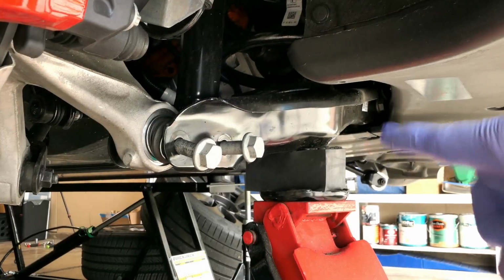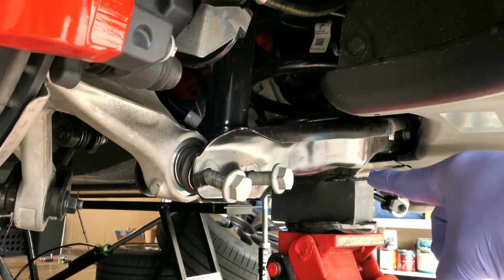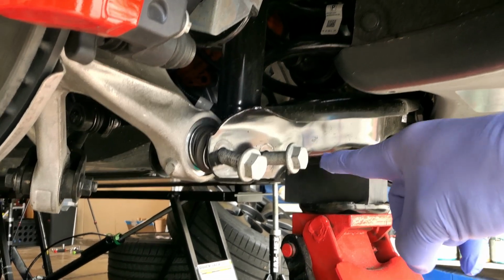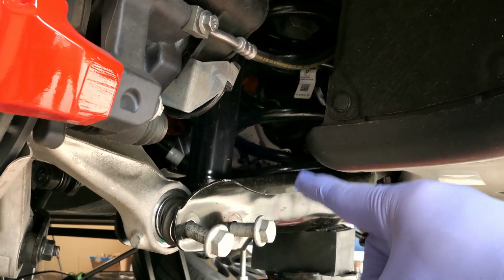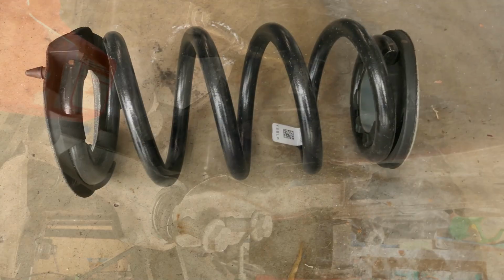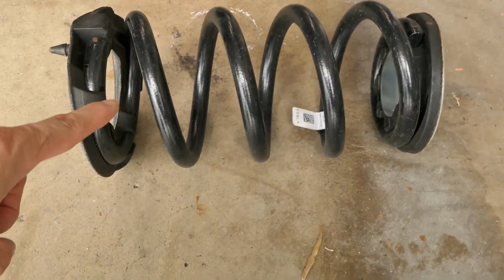So we have the jack stand here putting some tension on the spring. I went ahead and removed both of these, or at least loosened them. Now what we'll do is we'll just simply pull these bolts out. We'll slowly lower down the jack, and we'll be able to take out this spring as the first step.